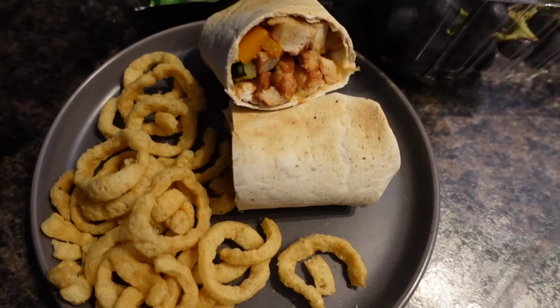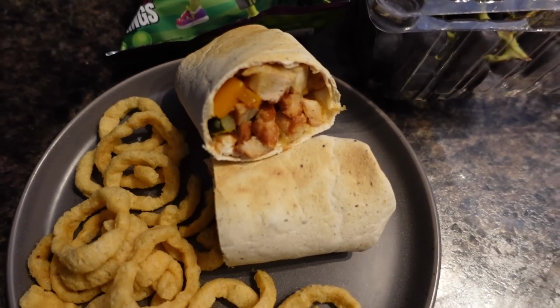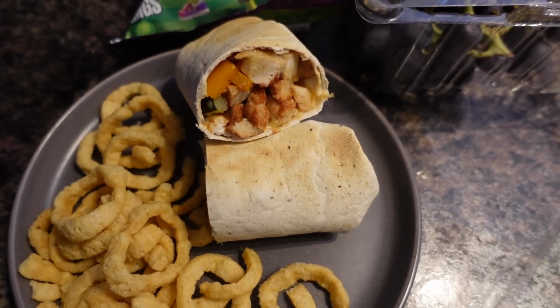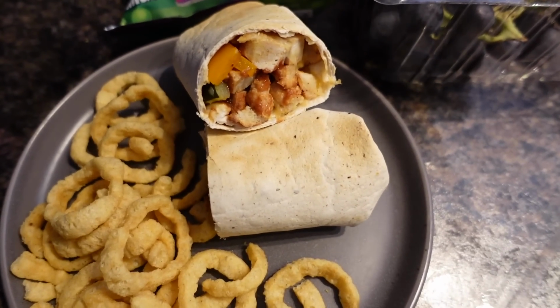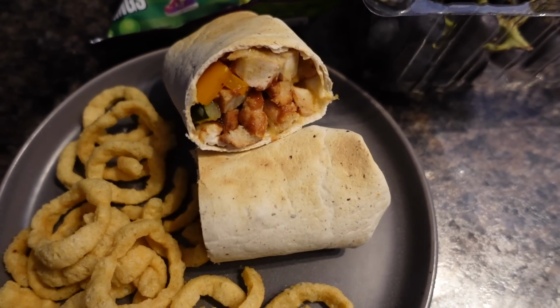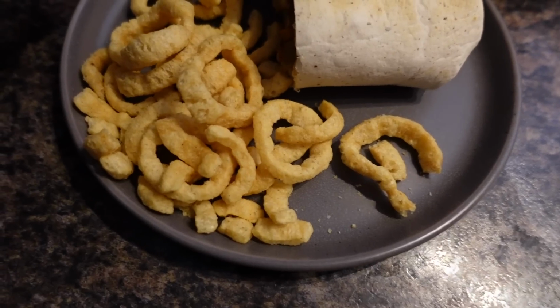Okay, so here's my finished wrap. So the wrap actually came out to 4 points on WW. It's 2 for the large extreme wellness wrap, 2 for the light Mexican cheese blend. The turkey burger is 0, the veggie mix is 0, and the barbecue sauce is the Sweet Baby Ray's no sugar added for 0. Then I also have a bag of pitos.